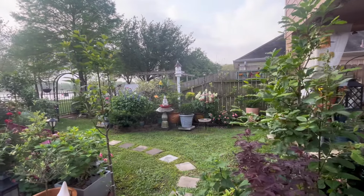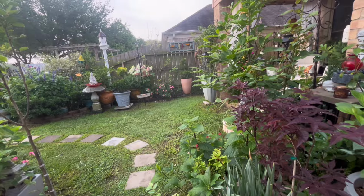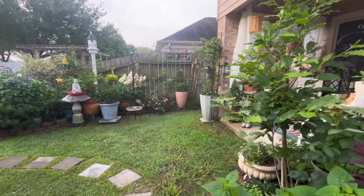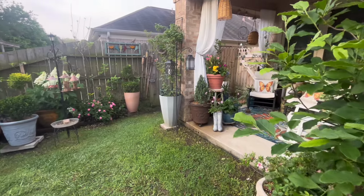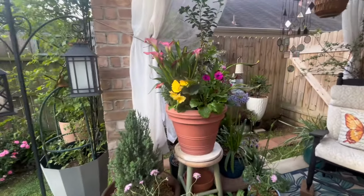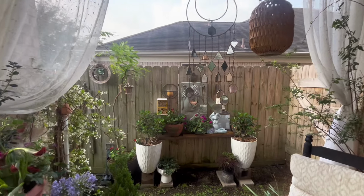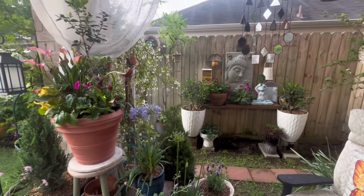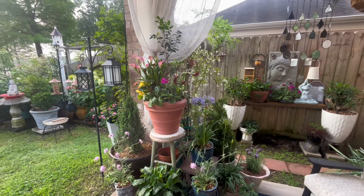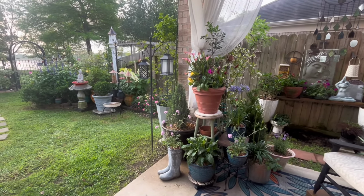Lots of doves this morning, lots of birds. We are enjoying the sight. They are enjoying it. I put one of the lily of the Nile there as well.